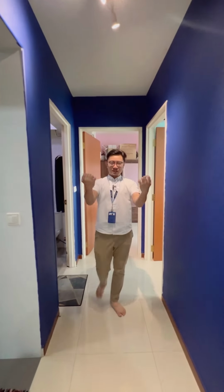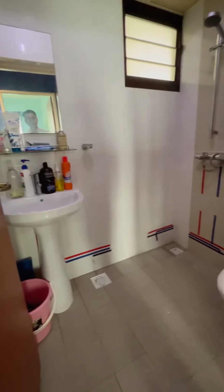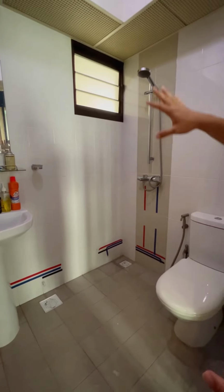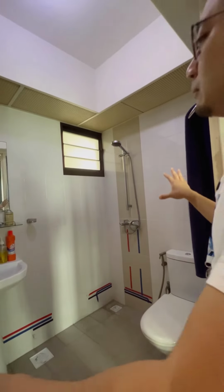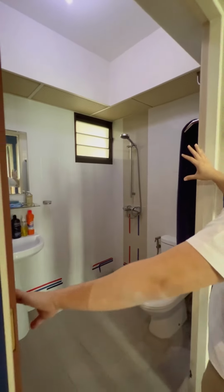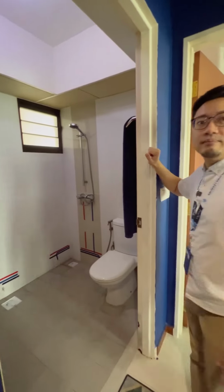We come towards the bedroom, and I start with the bathroom first. So this is a 5-year-old house, and what you see over here is how HDB has issued to them. Nothing much changes, but still well kept and clean. Okay.